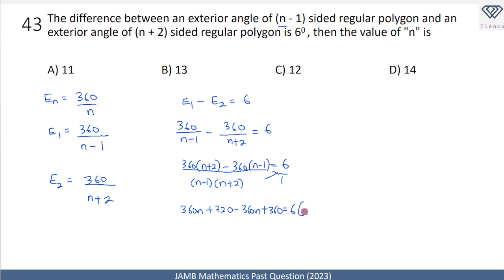n times n is n squared. Then n times 2 is plus 2n. Then minus n, minus 2. So what does that become? Plus 360n cancels out minus 360n. I have 720 plus 360, which is 1080, equals to 6. And this now simplifies to be what? n squared plus n minus 2.